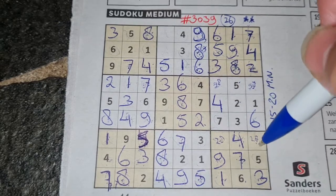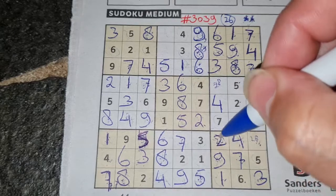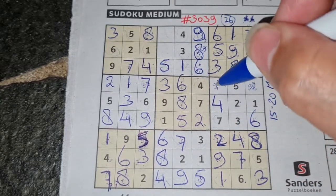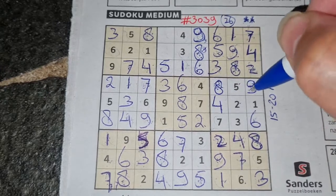Now we have a 2 there, so this box can't be 2 anymore. That box should be 2, and this box should be an 8. Now we have an 8 there, so this box can't be 8 anymore. That box should be an 8, and this box should be a 9.